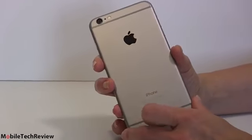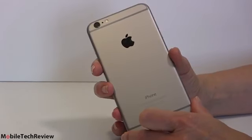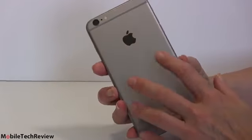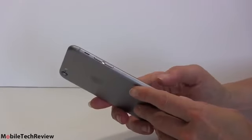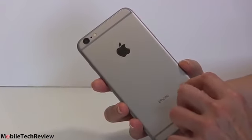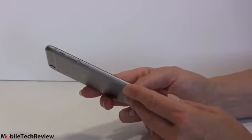What can you do? They kind of just took the iPhone 6 and they stretched it out to make the 6 Plus, though. It's still a very premium, gorgeous, anodized aluminum kind of phone, and once again available in space gray, which is what this one is, silver, which will have a white face, or gold, which also has a white face. It's still a good-looking phone.